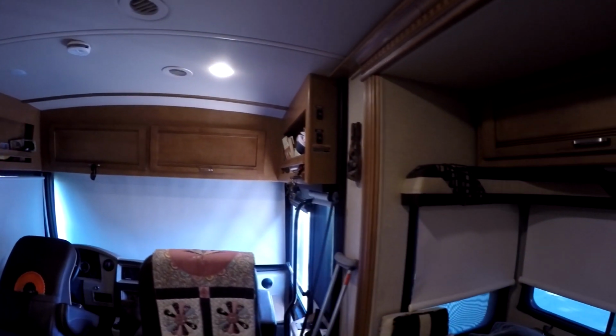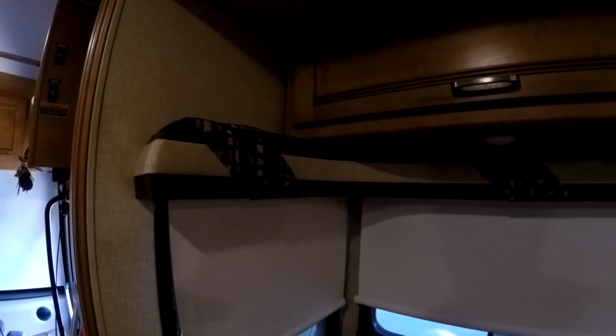Let's see. The next thing is some of the windows have been giving us a little trouble. It's mostly the side windows and the slides. When you slide this window up, it's supposed to catch on both sides up here, and it just doesn't. So what we have to do is pull this up here and kind of cockeye it to get it to latch, and then the window will stay up. Shouldn't have to do that. So we're going to have them take a look at that.